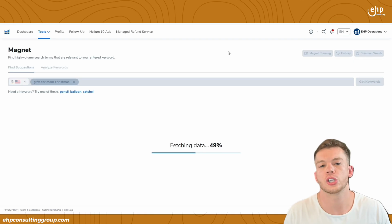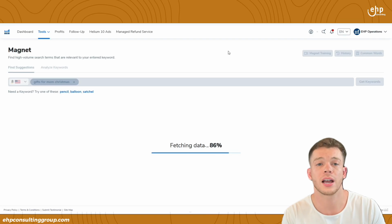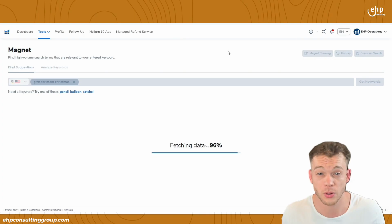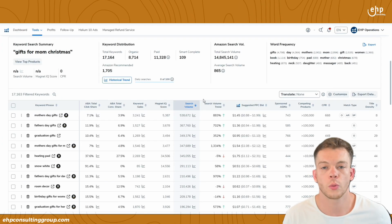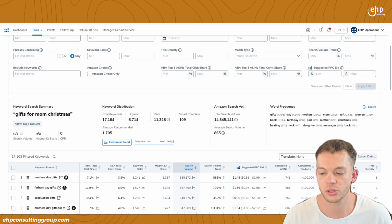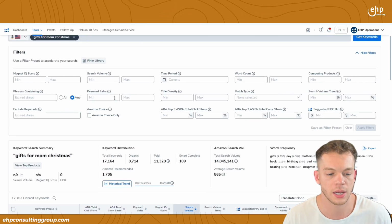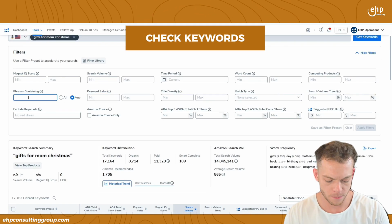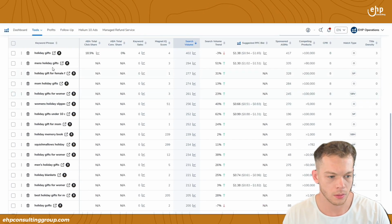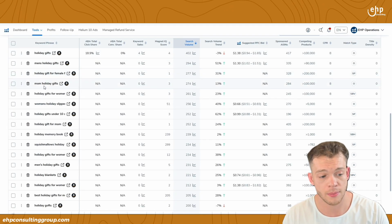And then it's going to show you all these different keywords and the search volume of these keywords. So you can see what keywords you want to start ranking for or put on your listing, and which ones you don't want to be putting on your listing for the holiday season. Right now, because it's not the holiday season, you're going to have to go back and triple check. But there's different customizable data that you can see, like word count, time, keyword sales, holiday. Holiday gifts, men's holiday gifts, holiday gifts for female friend, mom holiday gifts.